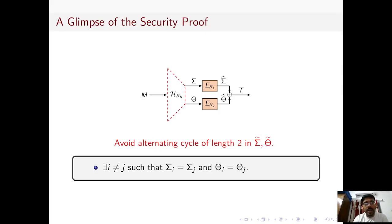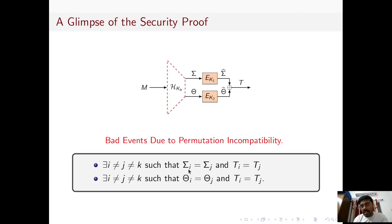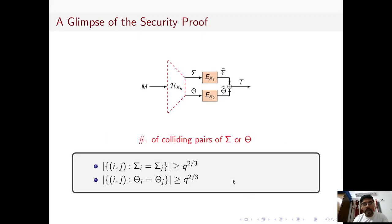So just a glimpse of the security proof. We have proved the security of 2K DbHtS construction using the Expectation Method, or edge coefficient technique. For that we need to identify some bad events, and we have to bound the probability of those bad events. First of all, we have to avoid the alternating cycle of length 2 in sigma and theta. That means if there is a collision simultaneously in the sigma and theta values, then that has to be a bad event. Similarly, if there is a collision between the sigma values and the T_i values, or the theta values and the T_i values, then that will again be a bad event, because that will break the permutation incompatibility.